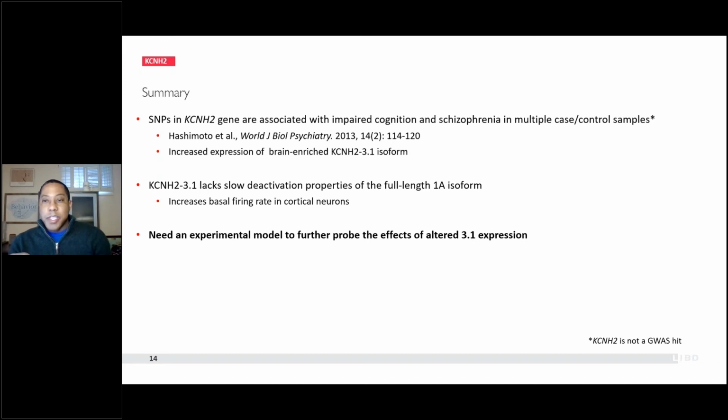So in the first part here, we've seen that there's a particular isoform of the KCNH2 channel that's expressed at higher levels in the brain than in the heart. I didn't show this data, but it's also about 1,000-fold less abundant than 1A in the heart, so very lowly expressed outside of the brain. The association of 3.1 expression with impaired cognitive function was replicated in an independent study done with a separate cohort of patients. And as far as ion channel properties, the 3.1 isoform is a fast deactivating channel with respect to 1A. And in neurons, this produces an increase in the basal firing rate.